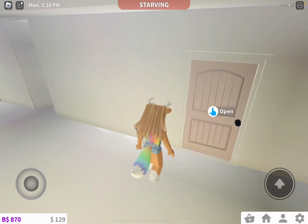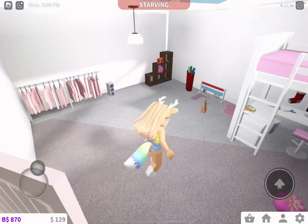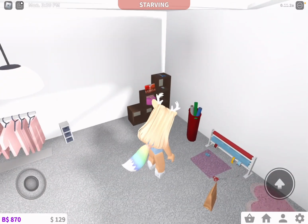Going into the kids' room. 3, 2, 1, drum roll. The kids' room. Woo! So this is the kids' room with really, really awesome things here. So I've got a wrapping gift station. It's a new thing from Christmas, which is pretty awesome.